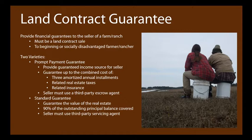The standard guarantee is a little bit more straightforward. This just guarantees the value of the real estate. And FSA will cover up to 90% of the outstanding principal of the balance covered. So let's say you are selling a farm through a land contract sale to one of these beginning or socially disadvantaged farmers or ranchers, and for some reason they are no longer able to make payments. Well, this guarantee will swoop in and cover up to 90% of the remaining principal balance.